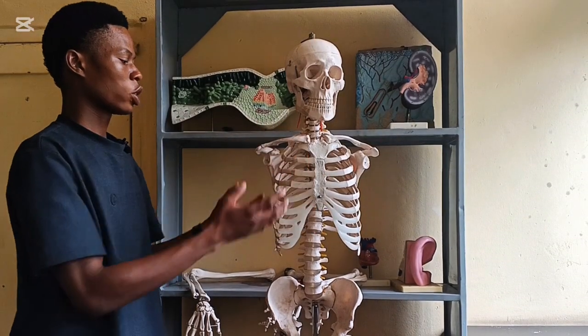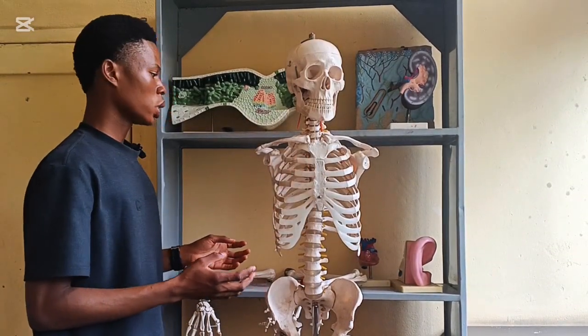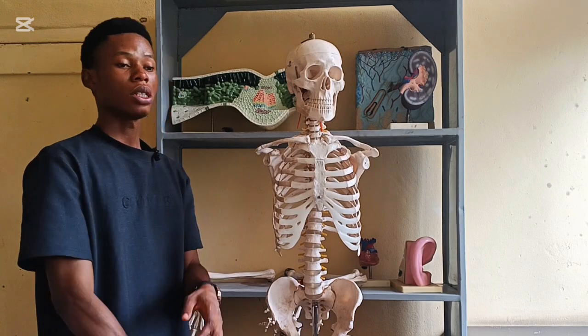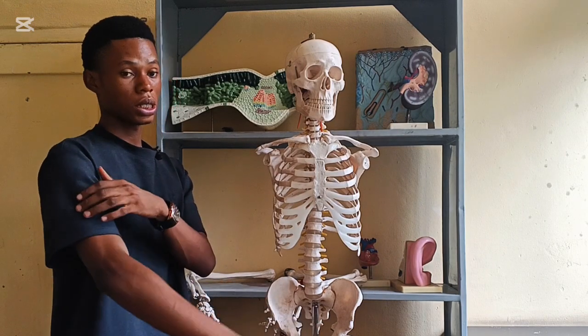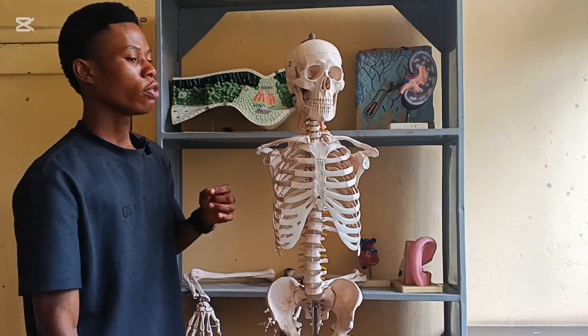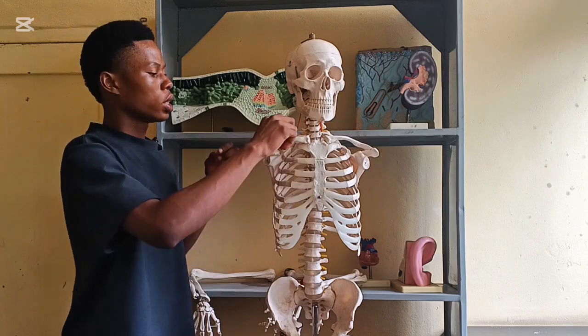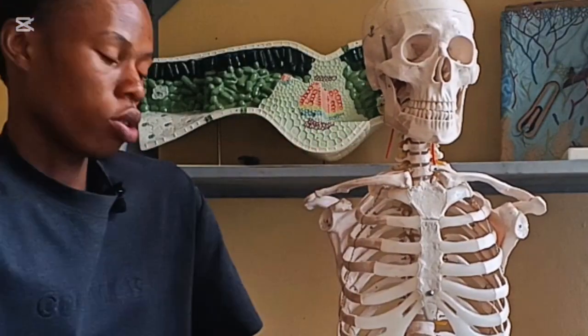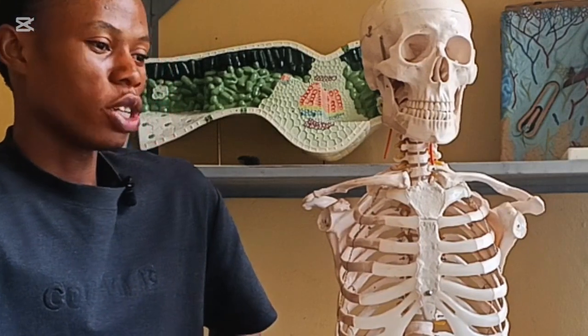Now, the next part of the skeleton we're going to look at is the upper limb bones. When we talk about the upper limb, just know we are talking about your hand area. This is your hand area. Now, if you look at your upper limb very well, there is this bone here, the one that used to carry up like this, by my shoulder.